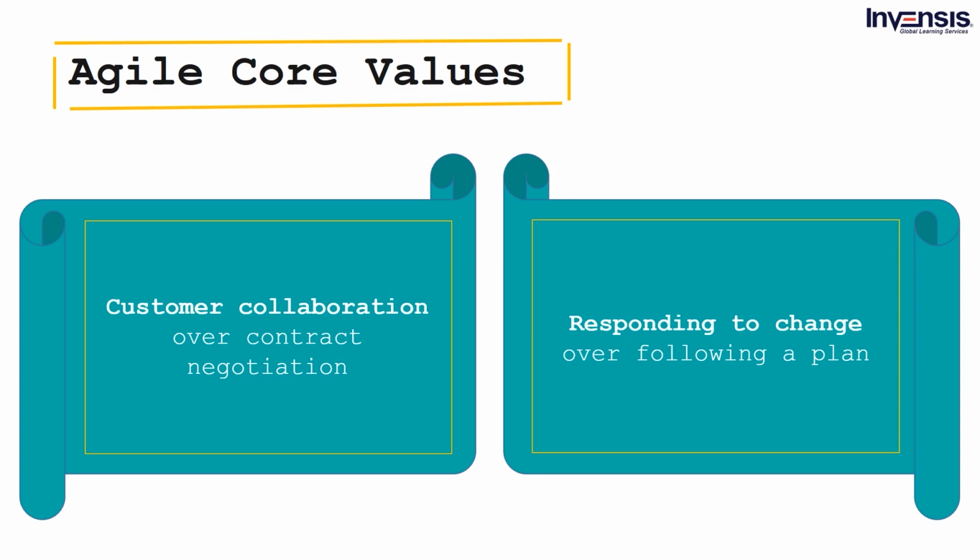Responding to change over following a plan. The last core value of Agile focuses on responding to change over following a plan. This basically means any changes in the project requirements will be put at higher priority even if the project plan requires changes along the way.